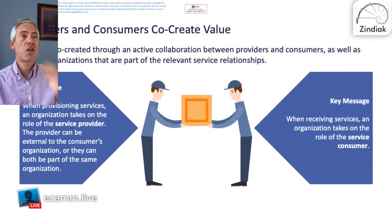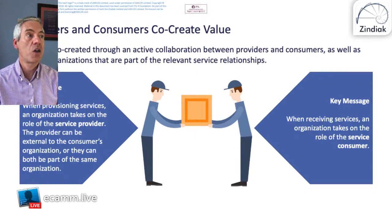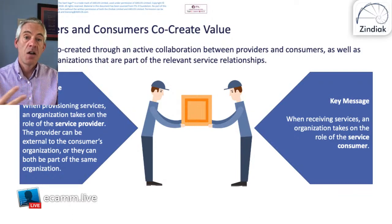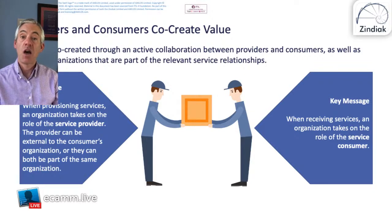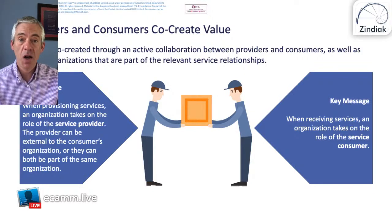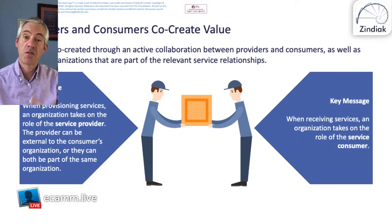So value is co-created through an active collaboration between providers and consumers, as well as other organisations. So it's not just mono. Quite often there's a mix of multiple organisations involved. Just very simply, the Lime bike I gave you. Obviously, I'm the customer. Lime are my primary supplier, but it only works if I've got a mobile phone. So Vodafone were involved in that. Apple were involved in it because I've got an Apple phone, an iPhone.